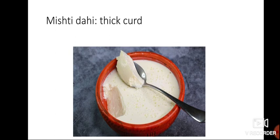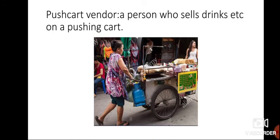Mishti dahi. Now this item is a Bengali dish. Otherwise we call it thick curd. Pushcart vendor, a person who sells drinks etc. on a pushing cart, as you can see in the picture.